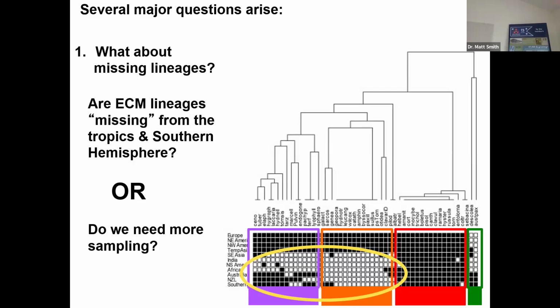Or maybe those places haven't been sampled very much, and a lot of these are little teeny truffles or cups down in the litter. And you don't really know which until you go and do some work to figure that out.